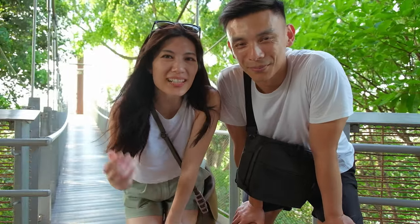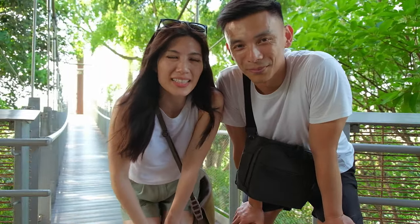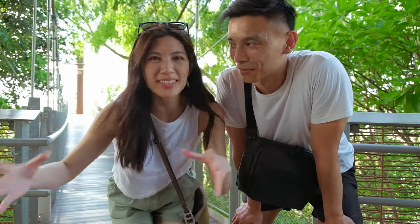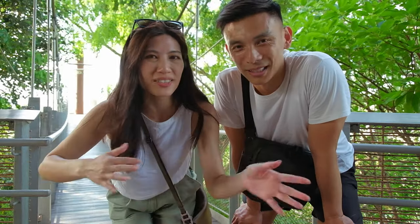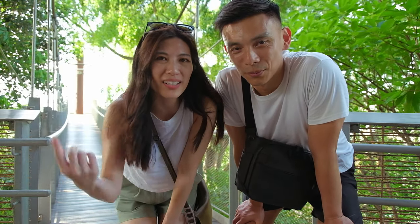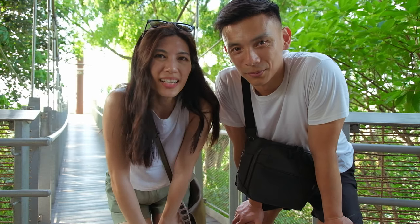Yeah, so we hope you guys enjoyed following along with us for the day. It's been very hot, but the good thing is there are little pockets of aircon rooms in between the different aviaries. And you can definitely spend an entire day here, especially if you love birds, walking around and looking at all the different enclosures.